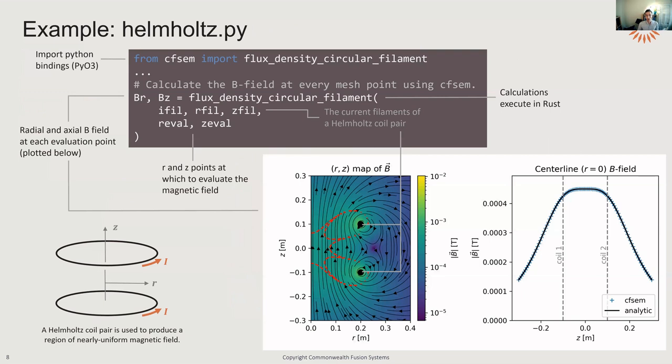For this toy example, we're going to calculate the magnetic field from something called a Helmholtz coil pair. That's shown in the bottom left of the slide here. It's a pair of circular coils that produce a region of nearly uniform magnetic field between them. So turning to the code, we start out by importing the Python bindings for cfsem. Those are made with PyO3. Like Fabian said earlier, we too love PyO3, great library.